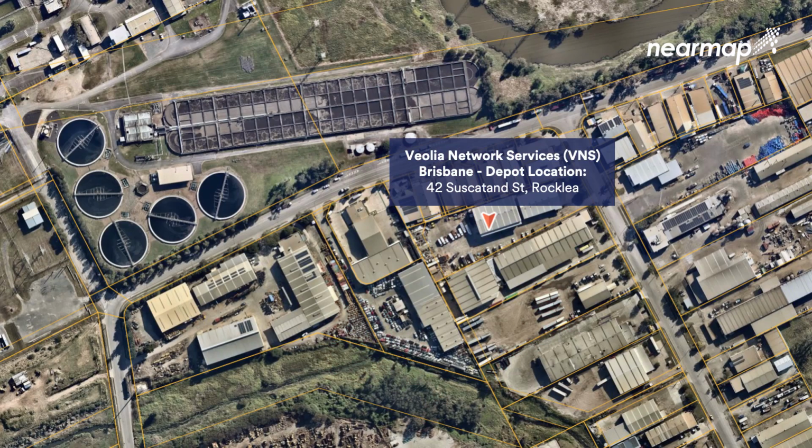The VNS depot and offices were established in June 2014 in Rocklea. I've just put a photo from Nearmap just to show where we're located. Distance-wise, we're about 10 kilometres south of the Brisbane CBD, as the crow flies. You're probably wondering what that structure is on the photo. Well, that's Brisbane's second largest sewage treatment plant.